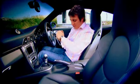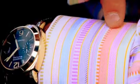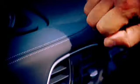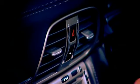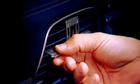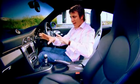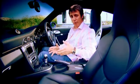Let's say, for instance, you really like this orange colour. You can ask them to say, right, I want this piece of leather exactly that colour. Likewise, I want this air vent. I want this in aluminium. I want this bit in carbon. This is a carbon accessory. Anything can be done. It doesn't cost an awful lot more, but it's just really nice stuff.